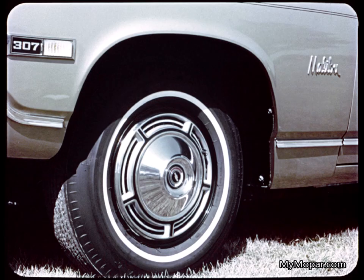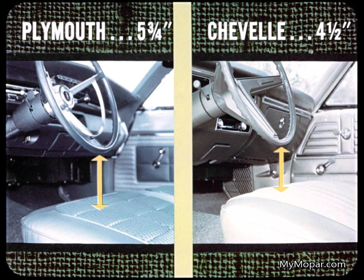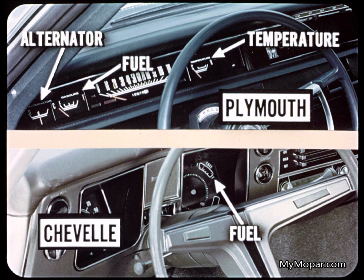Now if we step inside the cars, a 5-inch difference in Plymouth's favor makes it much easier to get in and out. You also find it's easier to slide underneath the Plymouth steering wheel than under the Chevelle steering wheel, where there's 1.25 inches less room. When you check the instrument panels, notice the score is 3-1 in favor of Plymouth when it comes to gauges. Plymouth has gauges for the alternator, the water temperature, and for fuel. Chevelle has the fuel gauge only.